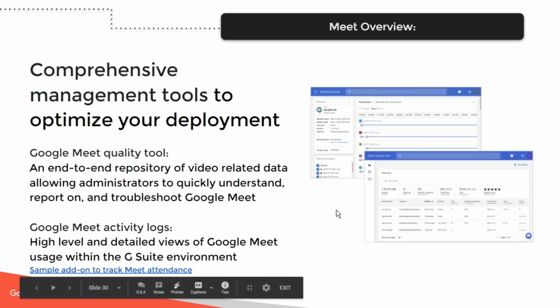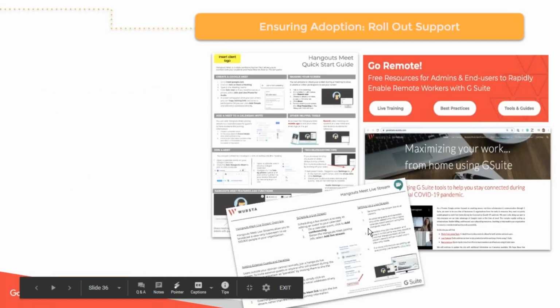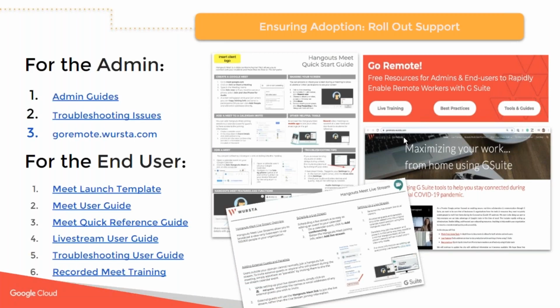Great, thanks, Mike. So we're wrapping up here, and apologize for going a little bit over time, but I do want to point out some really helpful resources in answering the question. So how do you deploy Meet? How do you deploy G Suite to your organization? Well, that's where Worcester can help.